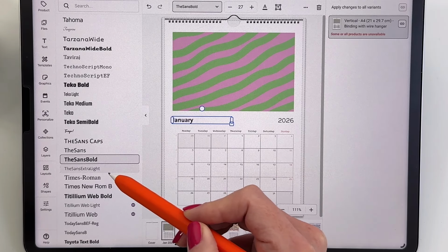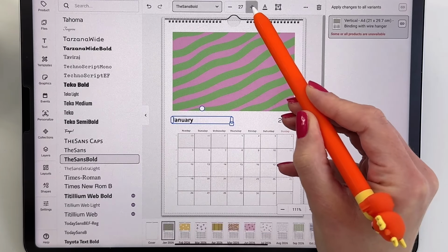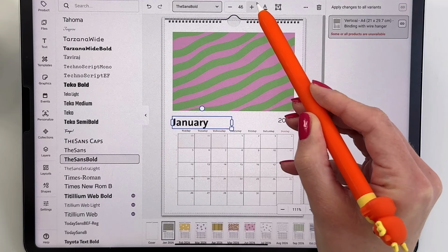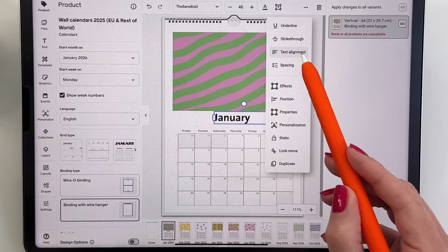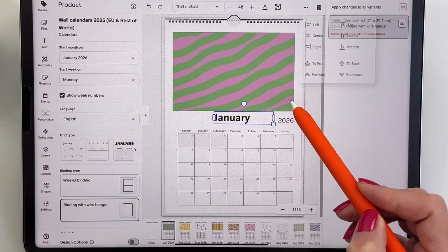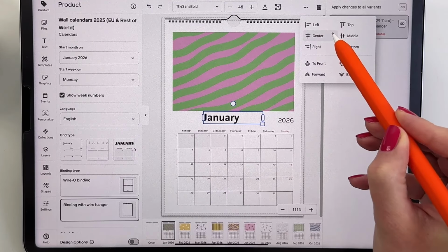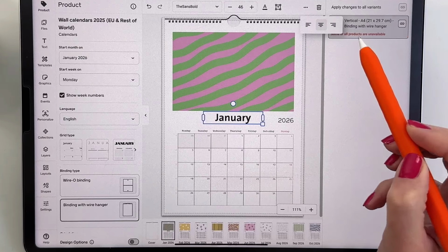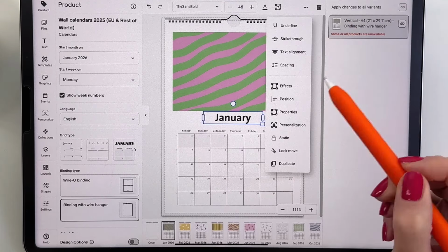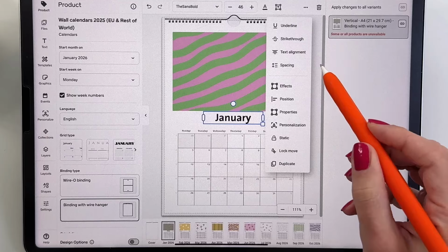I think I like this one. I'll make it bigger. And now over here, I can pick here position. I'll put it to the center. Also, I'm going to make it aligned in the middle. And let's see what else we can change over here.